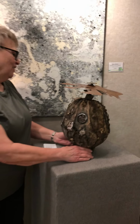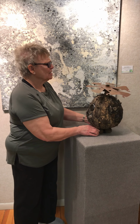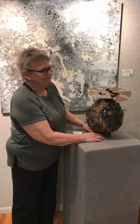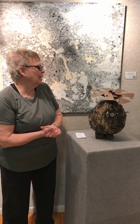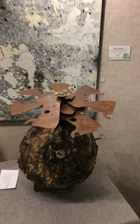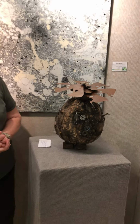And this fan on the top is really parts to some kind of an office machine. I just put them together as a fan. And there's a compass on the top too, so it can navigate. How fun. Talk about an artistic process. It was fun for me.